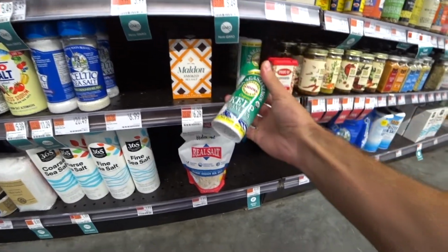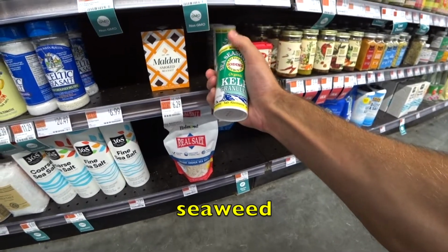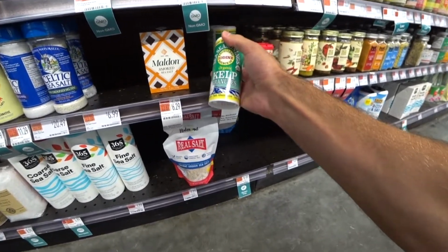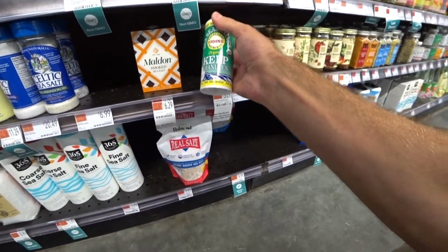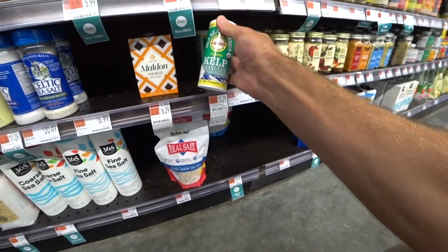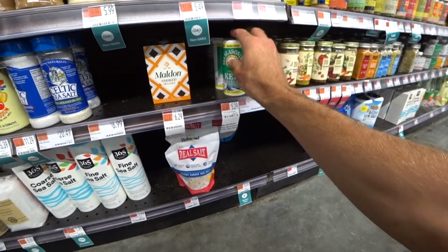You can also do salt alternatives like Maine Coast Organics, which does this amazing kelp granules that you can add. This is basically seaweed. It's going to give a deep flavor. Adding this to something like a broth with good ginger, like a chicken broth with tons of ginger and the kelp, that's going to add that umami as well.